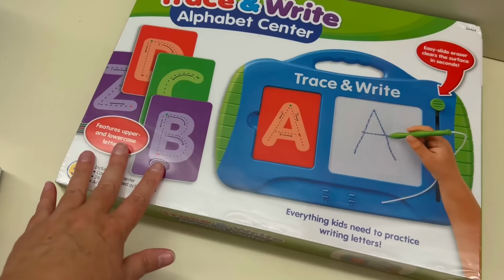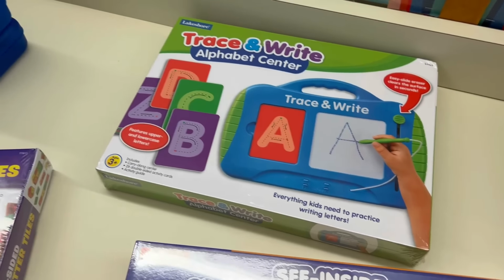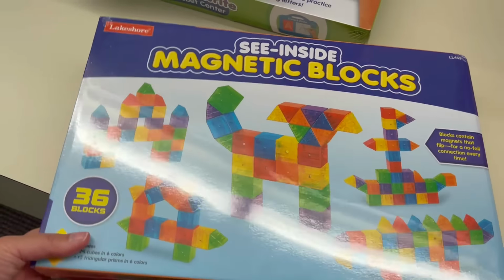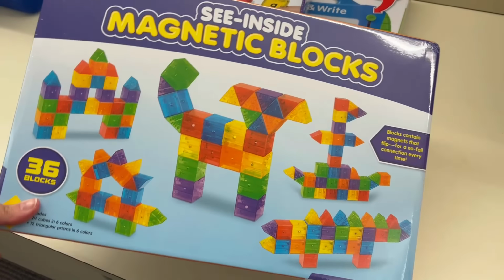And then we also have a trace and write center with both uppercase and lowercase letters. So I really went for the academic route for these two. And then this is just a fun one that I think students will really enjoy for indoor recess and for that kind of free structured playtime.